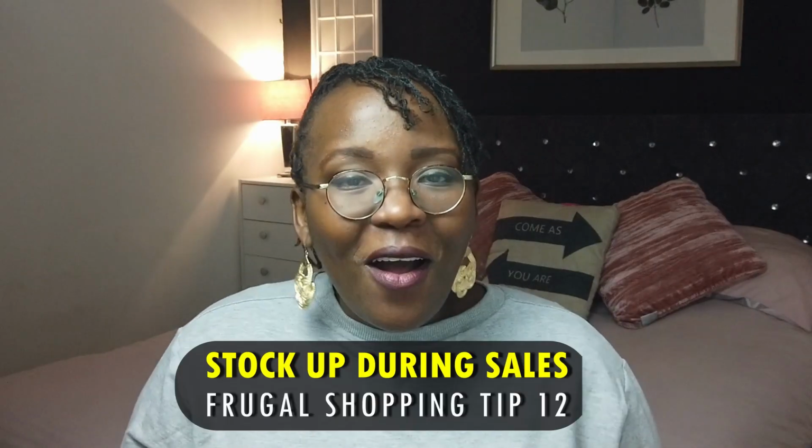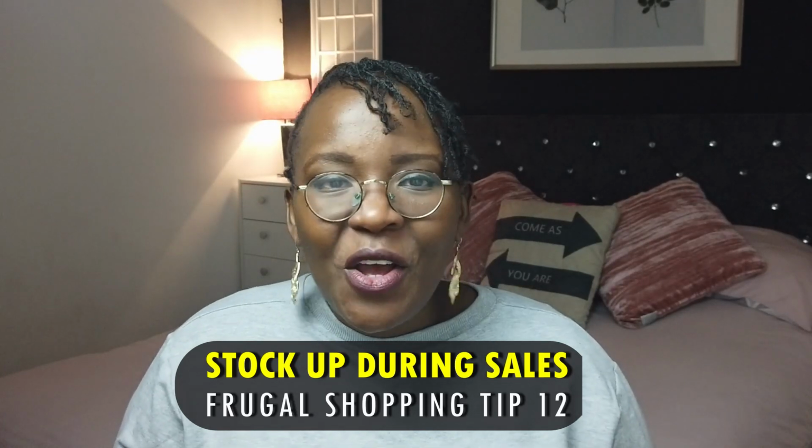Tip number 12, stock up the cupboards or pantry with long life items whenever there's a sale. When it comes to long shelf life food that come in jars or tins, or dried food like pasta and rice, take advantage of low prices and stock up on them when they are on sale. Now, this is handy when you need to make food at a moment's notice. Having a full cupboard will ensure that there's always an inexpensive meal option on hand.